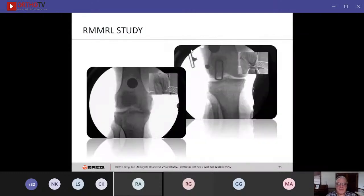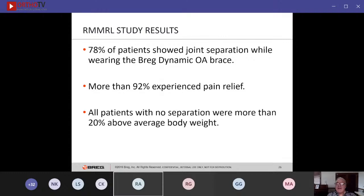Here's an example of a heel strike on the left without a brace. You see we're bone on bone in contact, and the patient's potentially in pain. And here you can see the same heel strike screen with the brace in place. You notice it's open. Does it have to be open? No, but it is. About 78% of patients show some joint separation, let's say greater than the margin of error of the study, while wearing a dynamic OA brace.